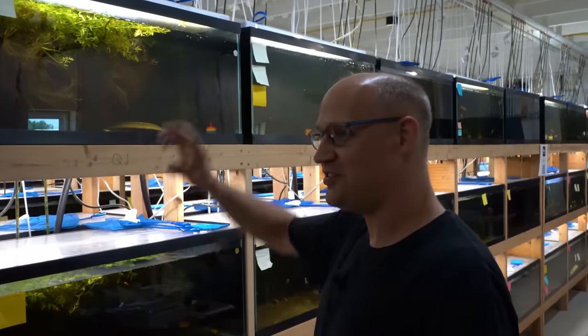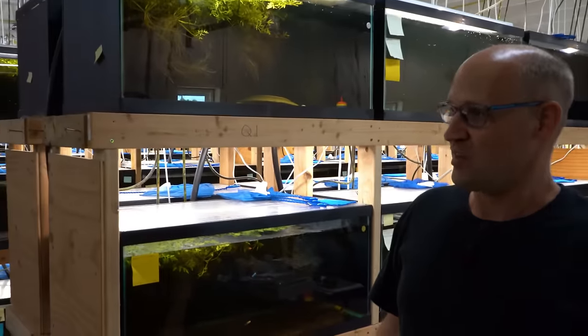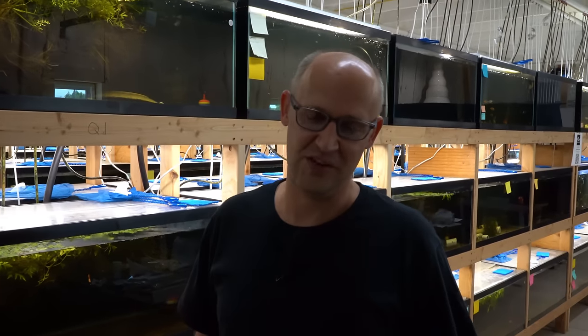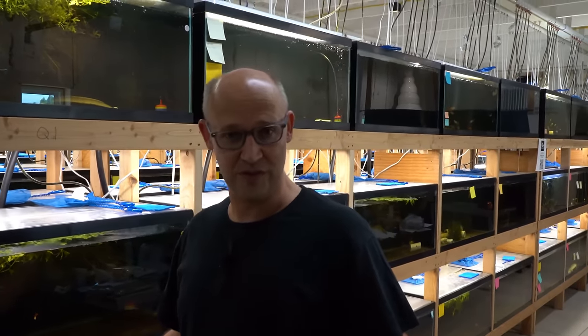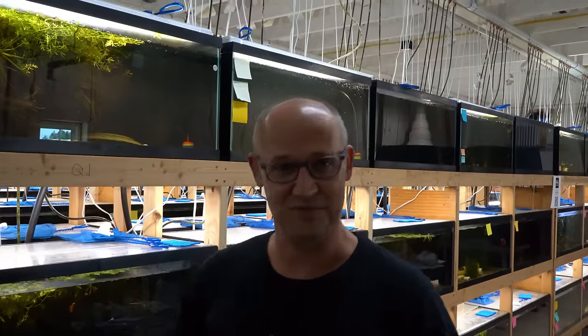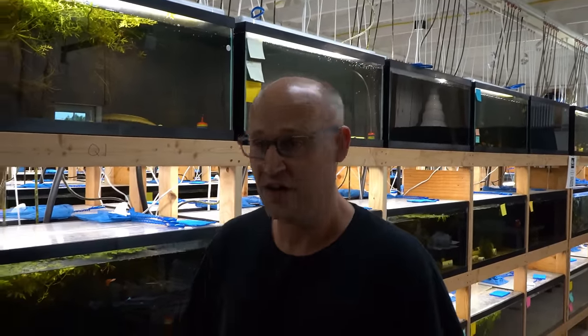So we're gonna start here. We'll just go down through sequentially. So we have some fish that are run of the mill, and people will be like, yeah, I've seen cherry barbs. But then we have other fish that we're probably the only people in the United States that have them. You'll see a mix. One tank might be super common, the next tank might be something you've never even heard of before. So let's get started.